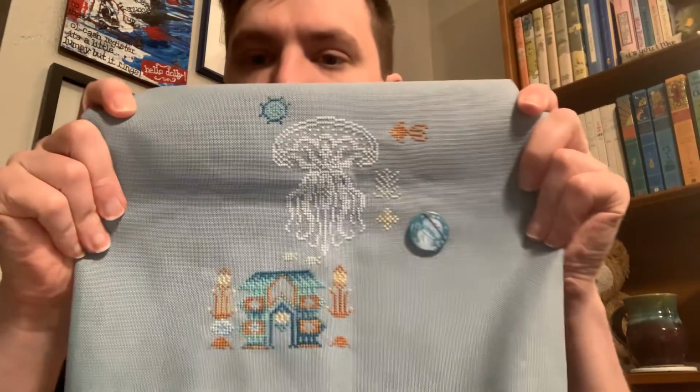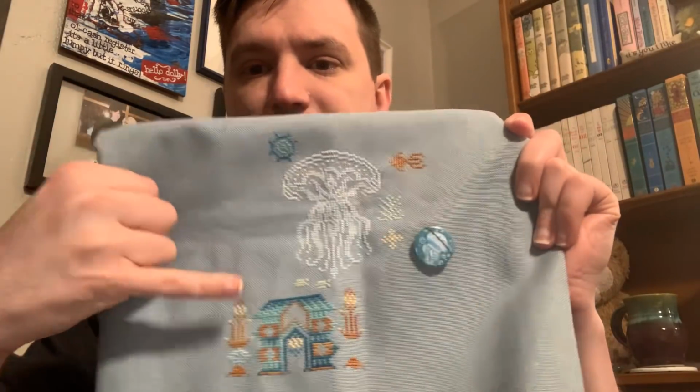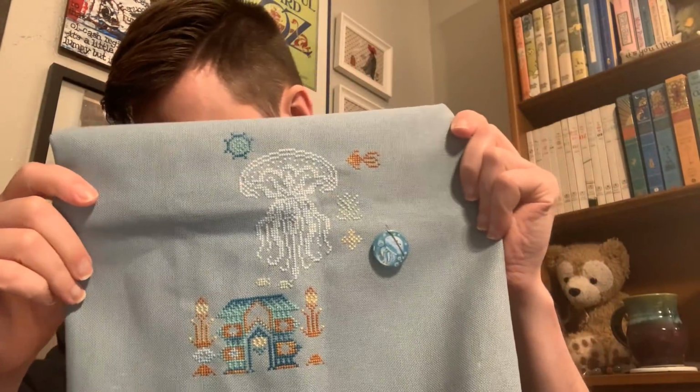Let's see. I worked on Atlantis from Al Forrest Embroidery. And I almost got the motif finished. I've just got the light blue in the center there, and then on this column, and then that little motif will be done.